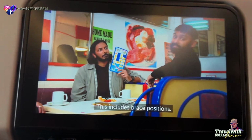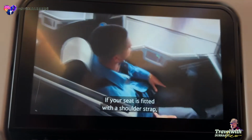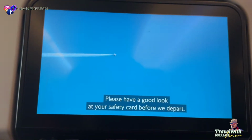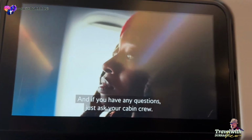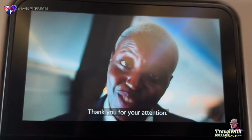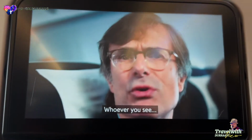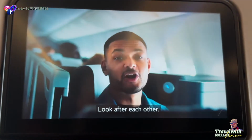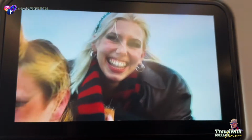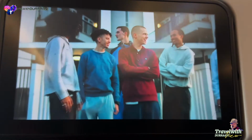This includes brace positions. This is the brace position. If your seat is fitted with a shoulder strap, you must adopt this position. Please have a good look at your safety card before we depart, and if you have any questions, just ask your cabin crew. Thank you for your attention. We hope you have a pleasant flight. And wherever you go, whoever you see, stay safe. Look after each other. And never change. Safe. Yeah, this is safe, my dear.